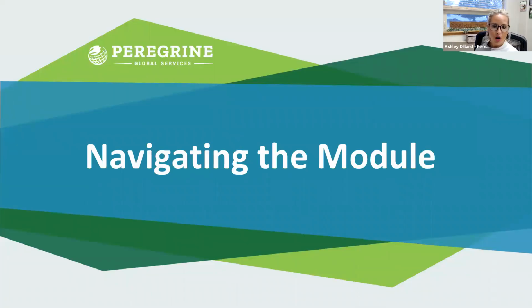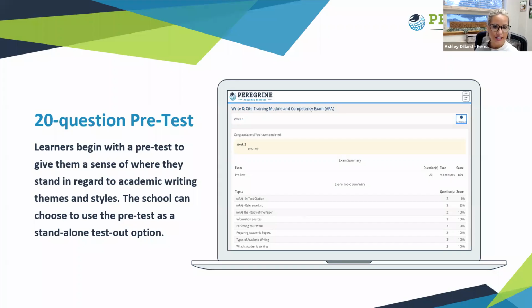So now I'm going to go over what each section in the module includes. So we're really going to dig into this. So that pre-test is 20 questions. And it gives students and the program the baseline knowledge students have about academic writing before accessing any of that module material. And Ashley, can I ask a question about, could schools use that pre-test as a way to make students exempt from having to complete the module?